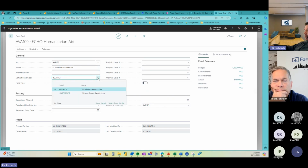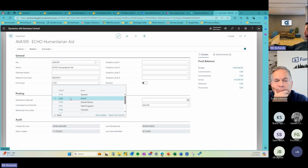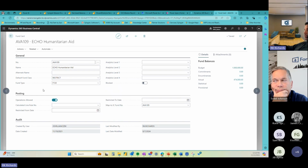We can then classify this as restricted or unrestricted, with donor restrictions, without donor restrictions. This is a user-defined field. We can create more types of fund classes if you would like to. Fund types are also user-defined: general awards, global marine, field programs, charities, endowments, cultural, administrative, care funds. These are just classifications that we can use for financial reporting. Then there's restricted from and restricted to. If we want to make sure that posting to this fund only happens within a specific date range, we can restrict the fund and make sure that nobody posts outside of our defined date ranges.